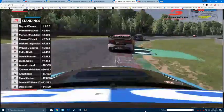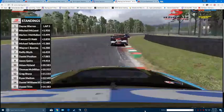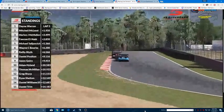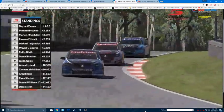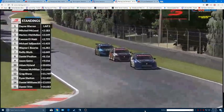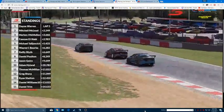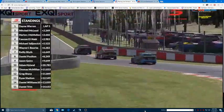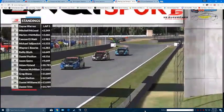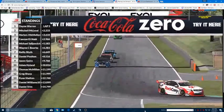Yeah, definitely. You pass up on the inside and then the next corner you're on the outside, so you pretty much can't do much with it. So you have to be pretty assertive with your move and get right up there and make the move pretty cleanly. Saying that, it's not all that easy. Guys now teammates as well, Marlon and El Narvi. Yeah, we've got a livery update for Marlon in the WP concreting PMS car.